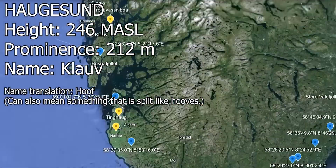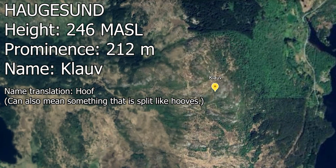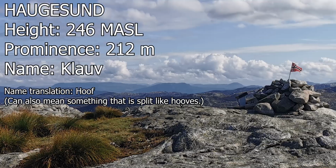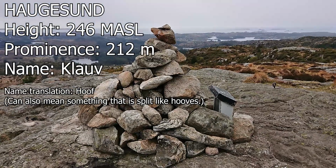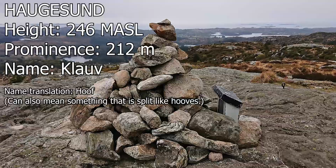Klauv is the tallest mountain in Haugesund at 246 meters. This is a really easy high point to visit thanks to the trail that goes from the south. The summit is marked by a cairn, and you get a panoramic view of the area.